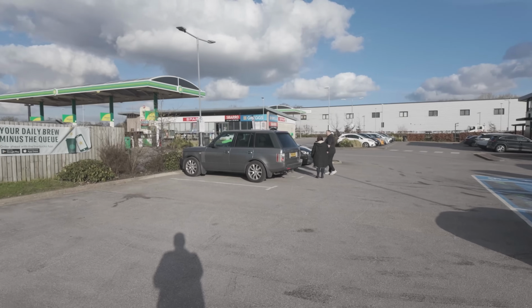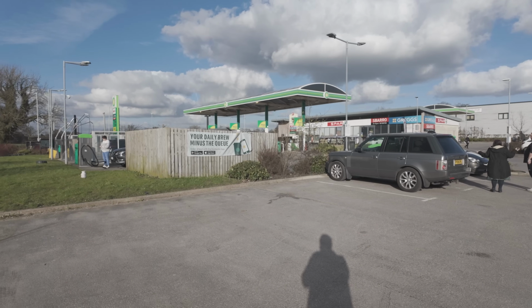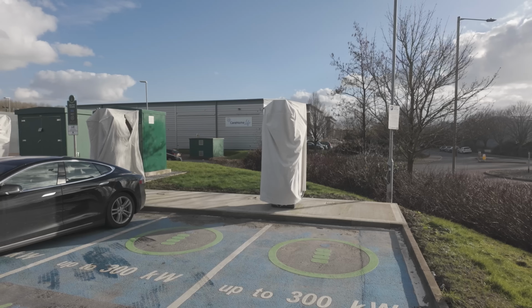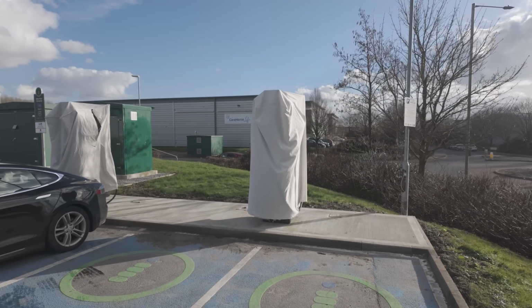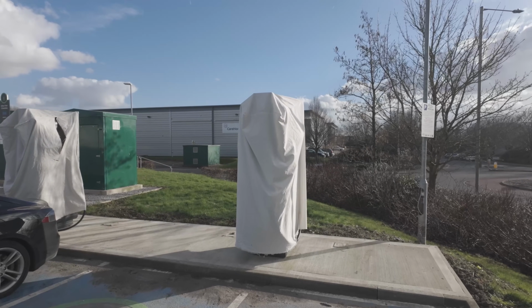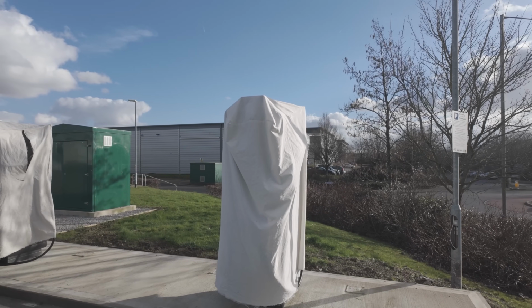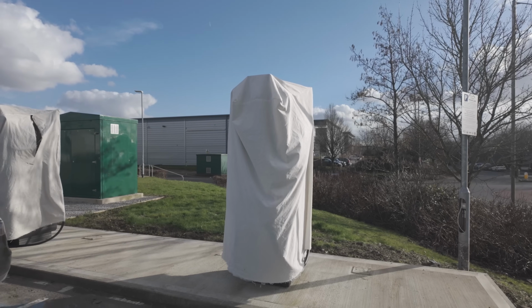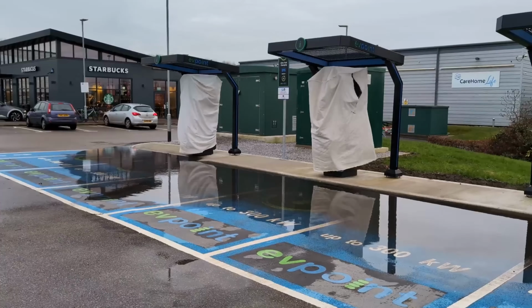This has been dragging on for absolutely ages. They started way before Christmas and they installed 3 dual bay 300 kilowatt chargers. And they gave 180 kilowatts either side. Some strange, yeah, it's not a 300, but you know what I mean. And then they had all sorts of problems with the location.